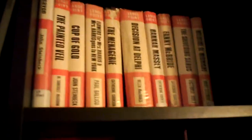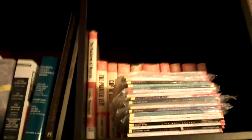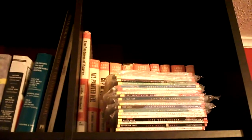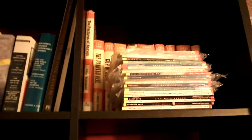I had actually gotten those to give to my grandmother, but her Alzheimer's has gotten so bad, I think she'd probably just end up reading the same chapter over and over, to be honest with you. She doesn't really remember tomorrow what she did today, so I don't know how she would be able to read a book.